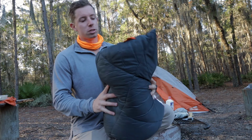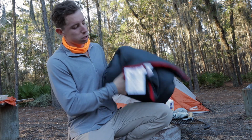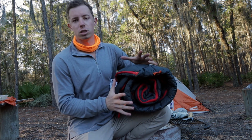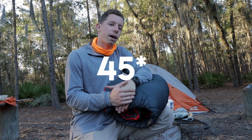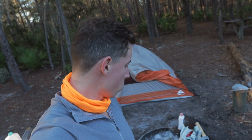The sleeping bag I'll be using for tonight, I got at Wally World, aka Walmart. This is literally just a simple Ozark Trail 40-degree kind of comfort sleeping bag. Should do the trick tonight considering the temperature should be in the lows around 55, so I think we'll be sleeping pretty comfortably. For this next segment, we're gonna go ahead and do some basic log splitting real quick.